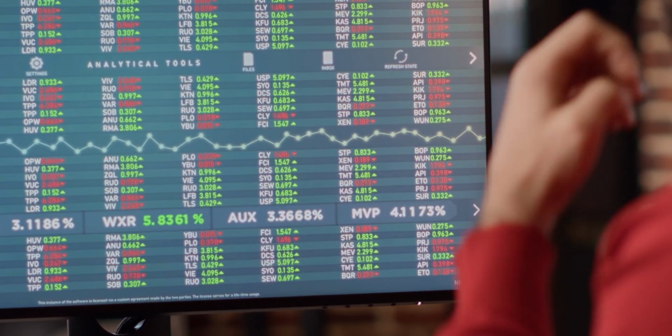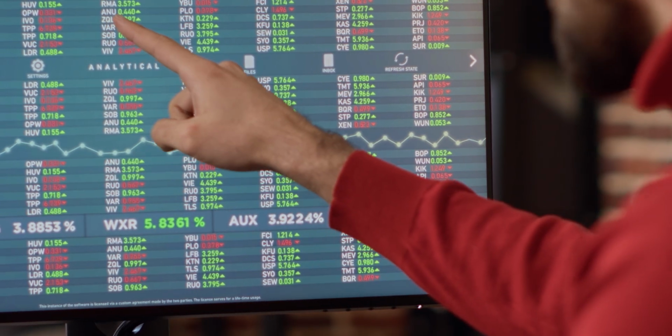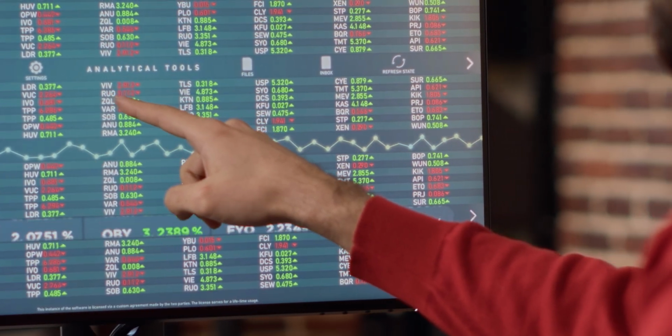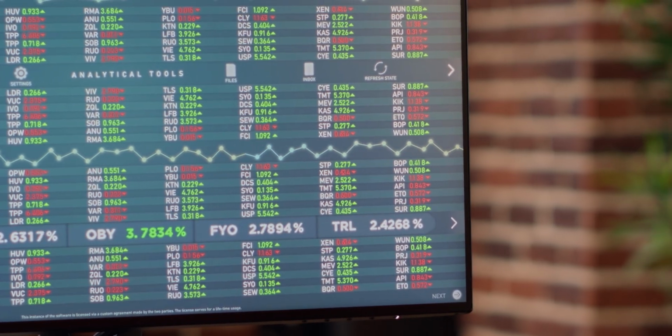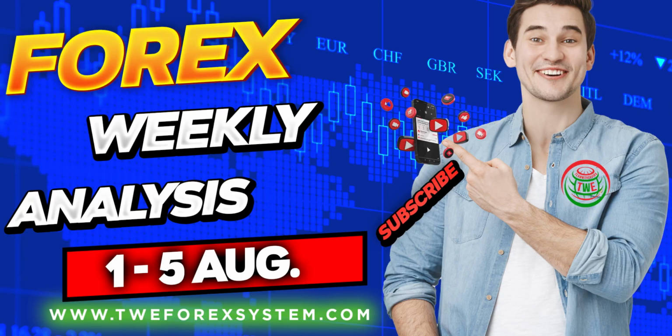But welcome to our Forex weekly analysis. Let's go ahead and review the market, and let's see if we find opportunity this brand new month of August. So we're gonna go ahead and start, guys, with one of the most tradable pairs that a lot of traders trade, and that is EURGBP.